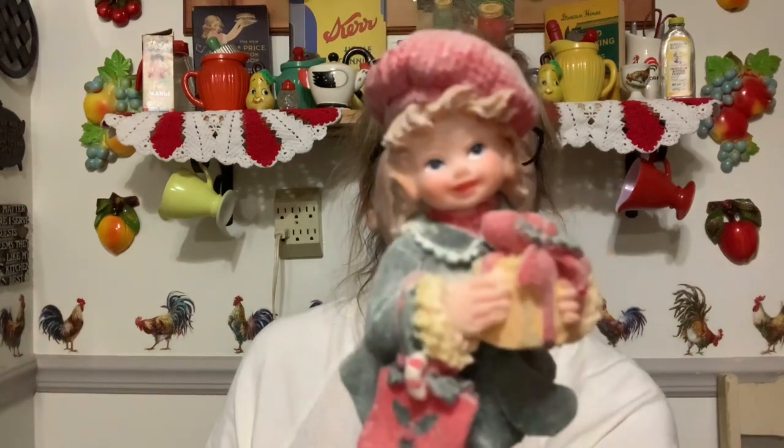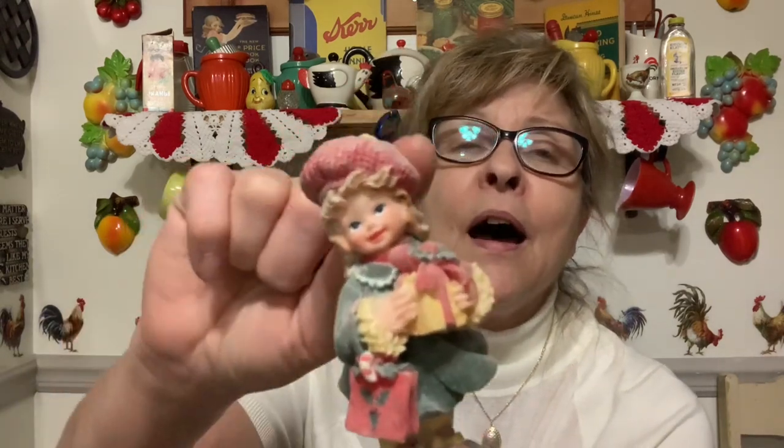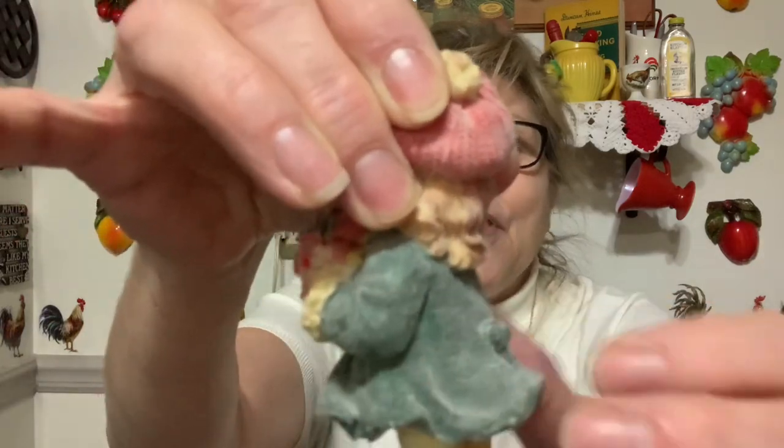Then I got this little cutie. I have the snowman that actually matches her. Look at her face, first of all. She is just beautiful. She's flocked. You can see the flocking on her hat. It almost looks like, you know how corduroy has that, not corduroy, what is it? What's the fabric I'm talking about? I can't think of it. But yeah, you could see the flocking.